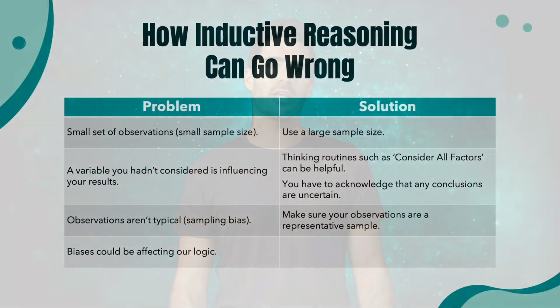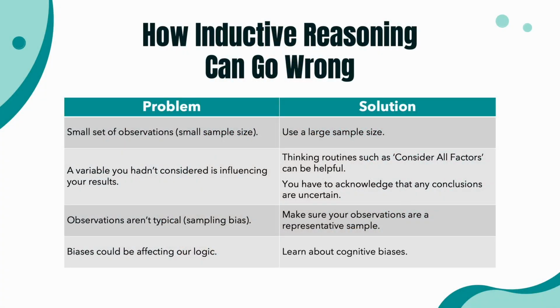The best general advice I can give for overcoming biases is to learn about as many as you can. If you can understand the ways that our brains can lead us astray, you'll be able to recognize when it's happening to you. I have a range of videos on that topic, so for more information, I recommend that you check those out.